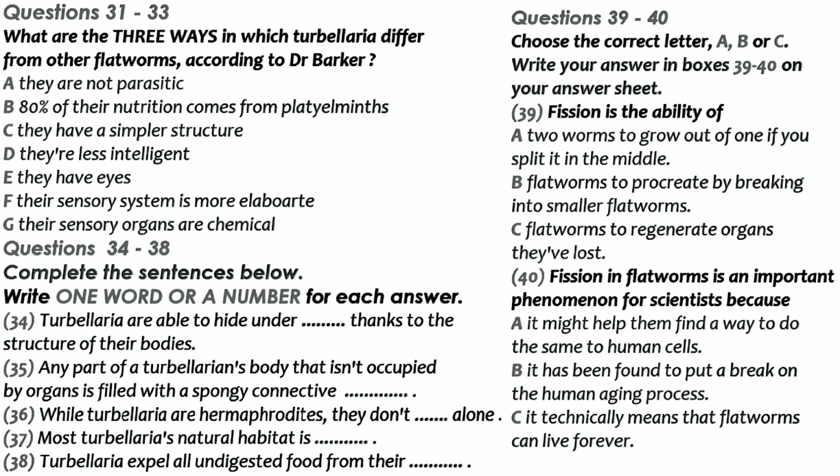Finally, and this is a direct result of the first thing I mentioned, Turbellaria tend to have a much more complicated sensory system in their head region. This includes a set of eyes with receptors that can detect light, as well as chemical sensory organs that assist Turbellaria in locating food. Obviously, as other flatworms receive nutrition directly from their host, they have no need for this. Despite these three differences, however, Turbellaria are quite similar to other flatworms in all sorts of other ways.